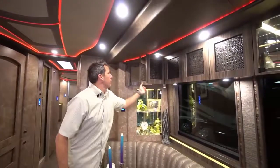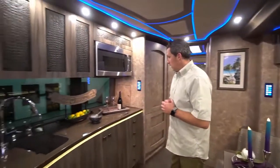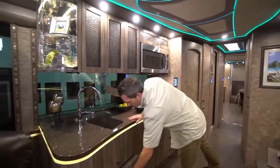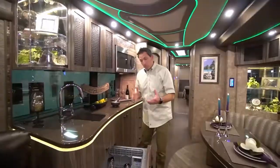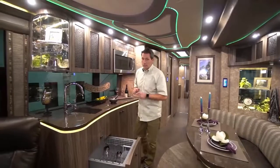Several different options up there. Here we are in the galley. It's got a Fisher Paykel dish drawer. Now, some people call it a dish drawer, some people call it a dishwasher. People are using these dish drawers as exactly that, as a dish drawer.